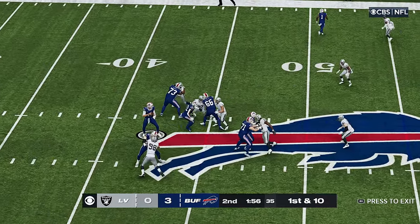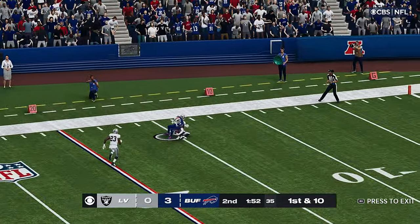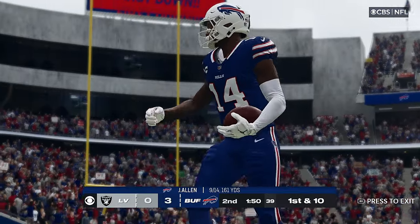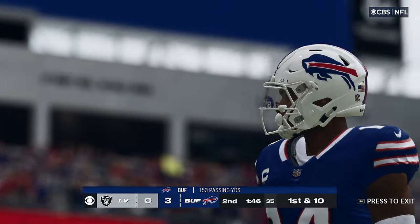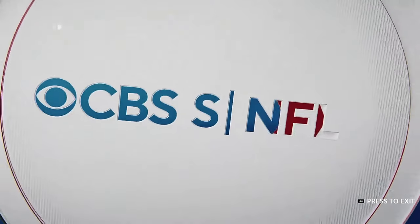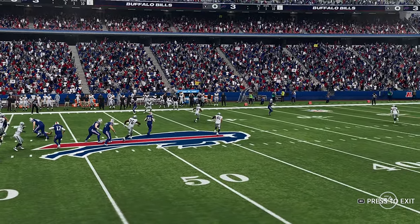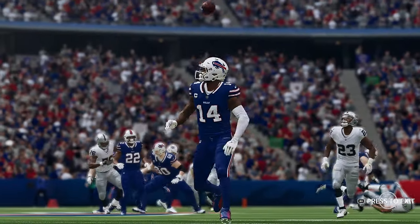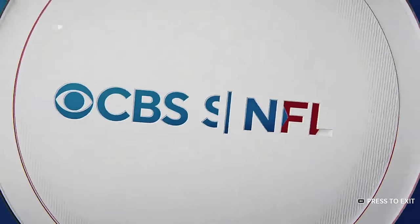Here's Allen on first and 10. He's got the hookup with Diggs, and all the way inside the 15 before they drop it. Only took 3 plays and they're already in the red zone just like that. Well, he looked his way quite a bit in this first half, and with good reason. You can see it there. He is such a handful defensively. Just too hard to keep him under wraps. It delivers a big play.